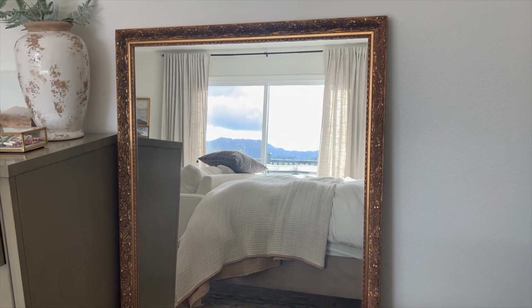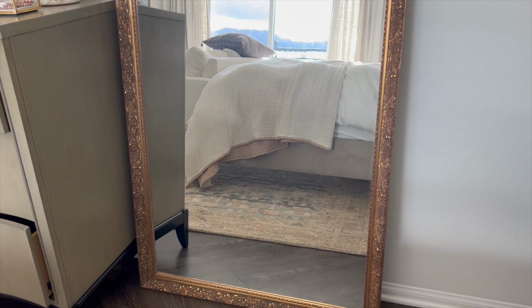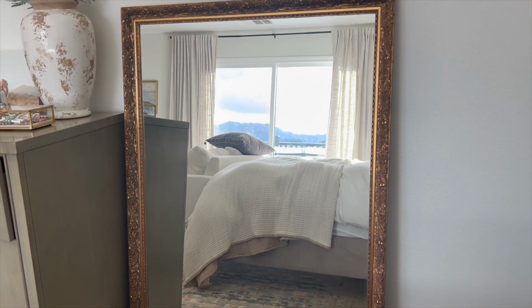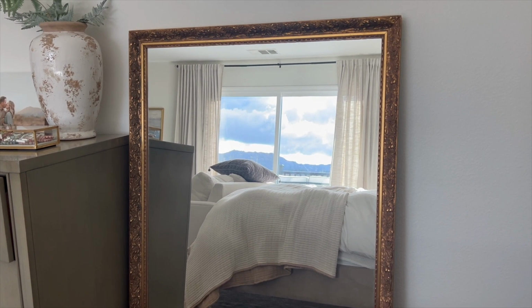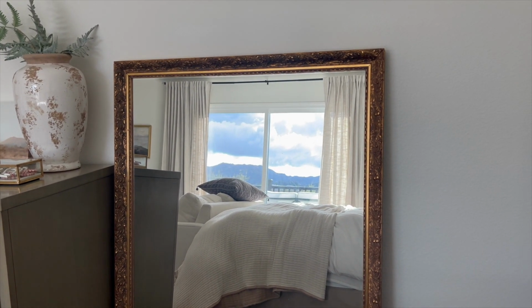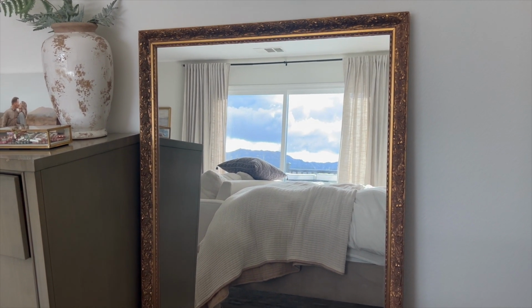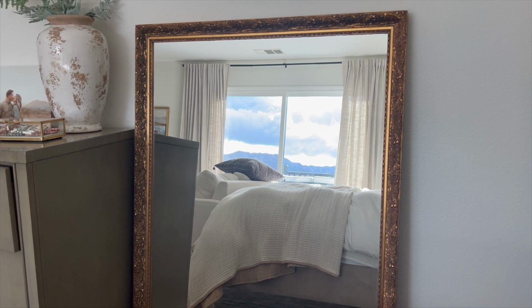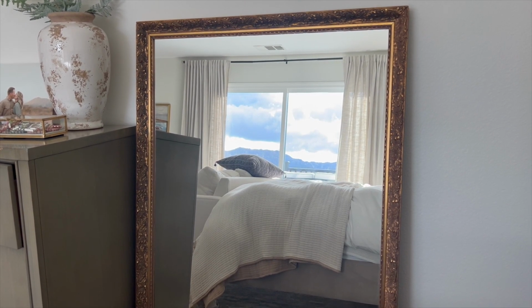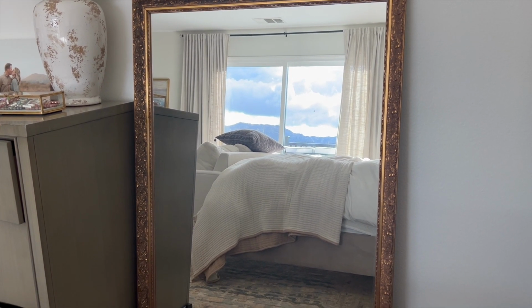Here's the mirror. It is so pretty. I found this for 50 bucks off Facebook Marketplace. And one, I love giving it a new home. Look at the view right now. Look, the clouds look fake. I love repurposing stuff that people are not using anymore. I'm really trying to buy secondhand on Facebook, at thrift shops, antique shops, and I love it because it also adds so much more character to your house.